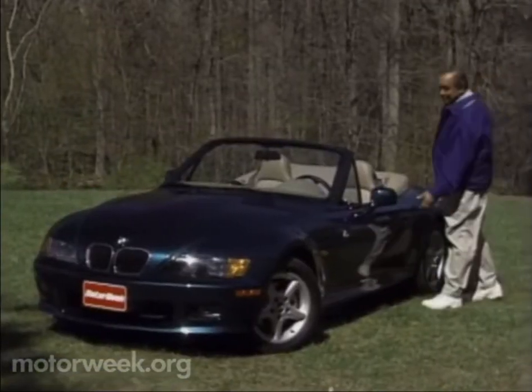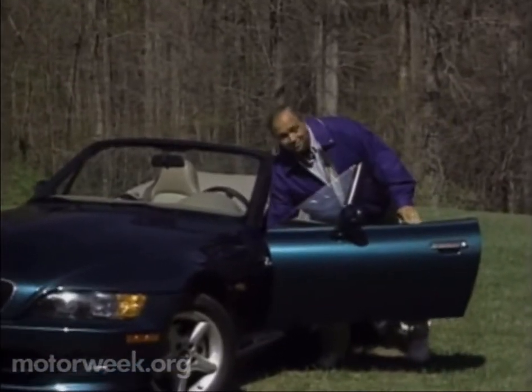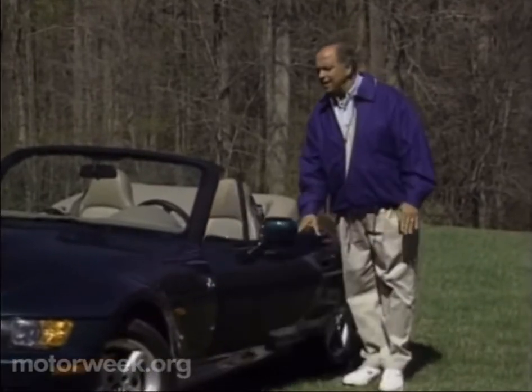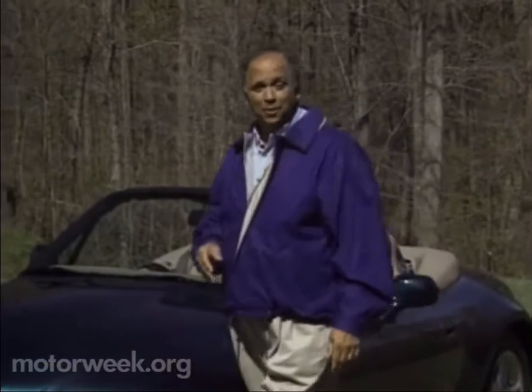When we first tested the BMW Z3 Roadster last year, we liked it a lot. We like its clever design, its eye-catching styling, and the fact that it handles like a real BMW. If there's one thing we didn't like, it's the uninspiring performance of its four-cylinder engine. It only rates a 6 out of 10 on our Motorweek throttle stomping scale.